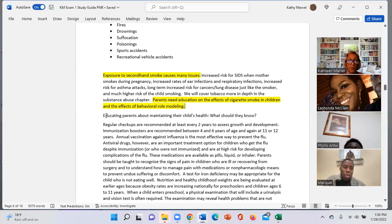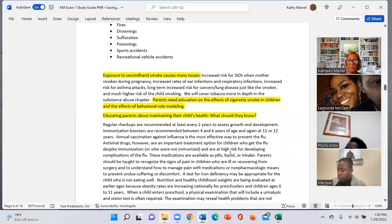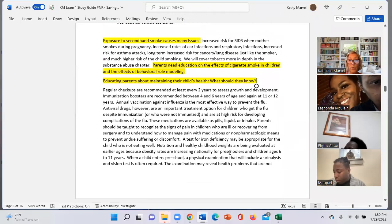This is with regards to child development. How do we educate parents about maintaining their kids' health? What should they know? It's all spelled out for you here. How often are regular checkups recommended?